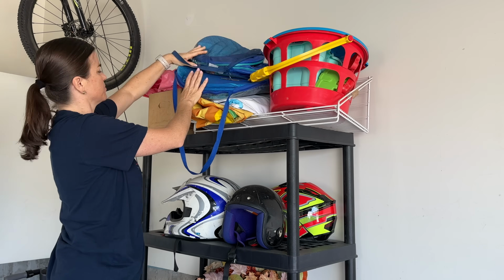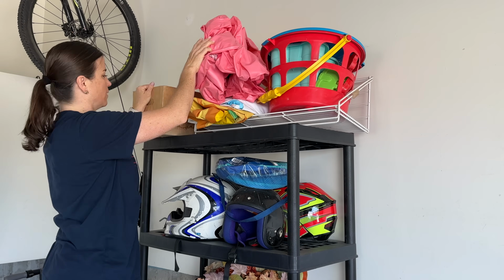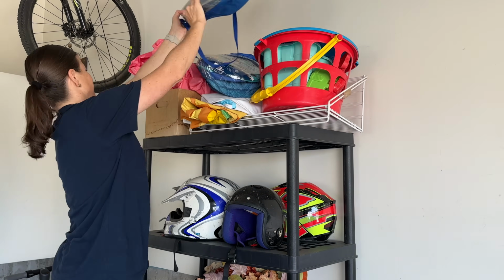I started going through these tubes for swimming, but I decided that since I wasn't quite sure about how I wanted to organize them yet, I didn't want to go through them. So I just decided to put those back and move on to the next shelf.